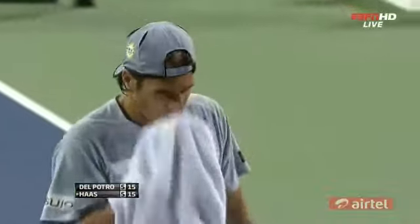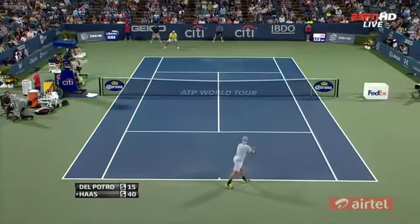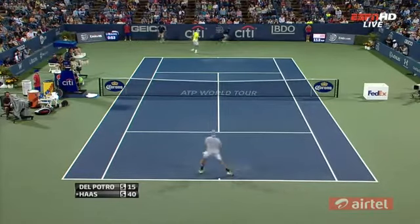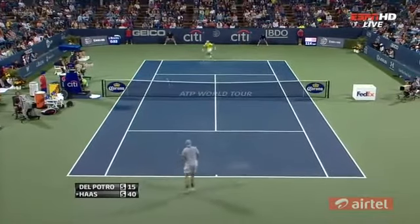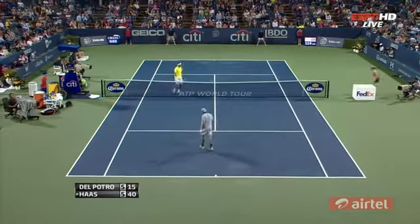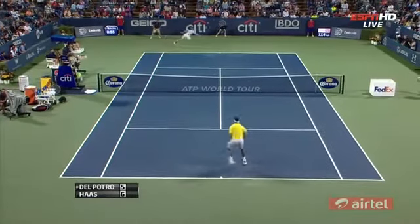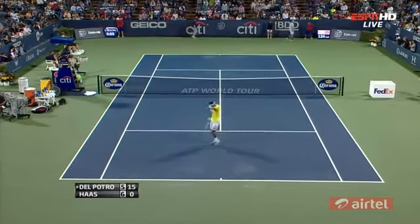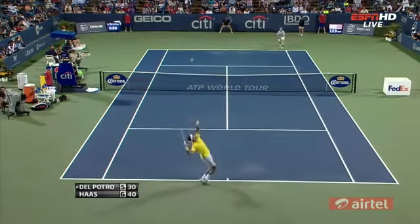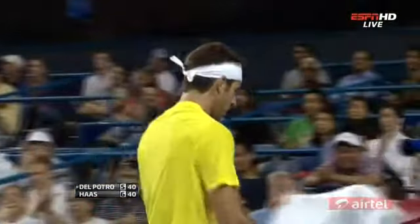That's what I was alluding to the point prior. Tommy Haas taking his forehand up the line, changing direction. Oh, that is sweet feel and touch from Tommy Haas. To that second serve.